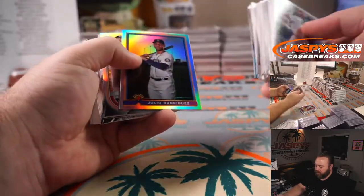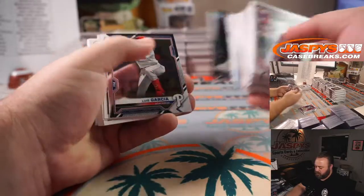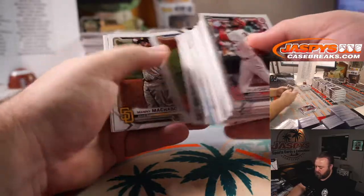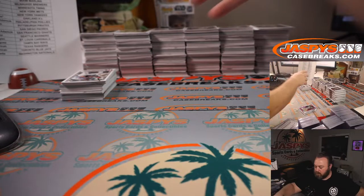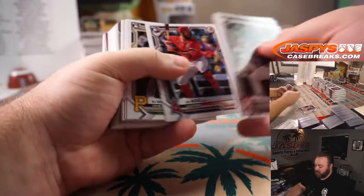Mick Abel for the Phillies, Julio Rodriguez for the Mariners, and Sam Huff for the Rangers. Padres are crushing it.